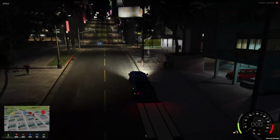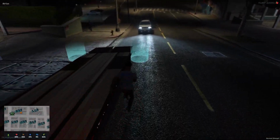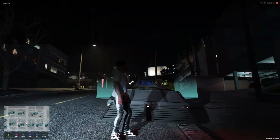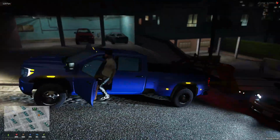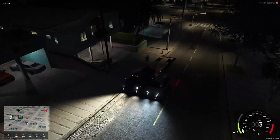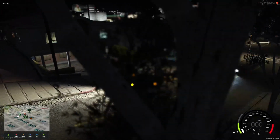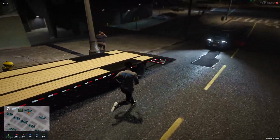Wanna block their entire driveway. Turn the hazards on. Lock the door. Ramps. Is that gonna be low enough? Probably gonna have to back up some because the car is kind of low. Might have to block their driveway. I think right there should be perfect. Back there and check real quick.